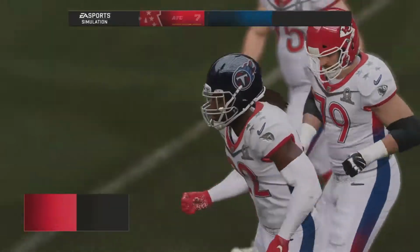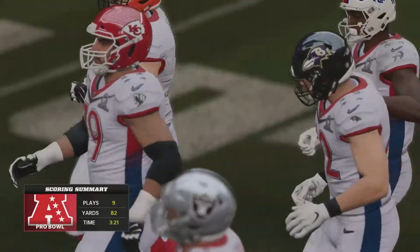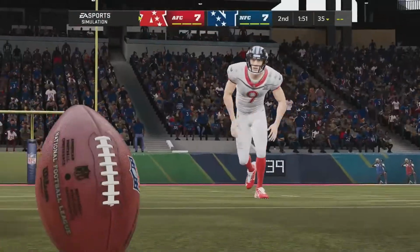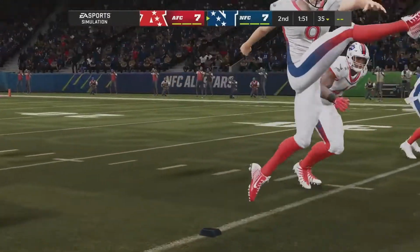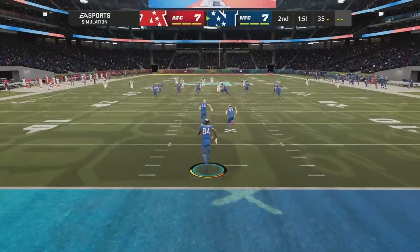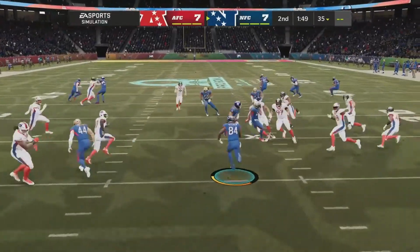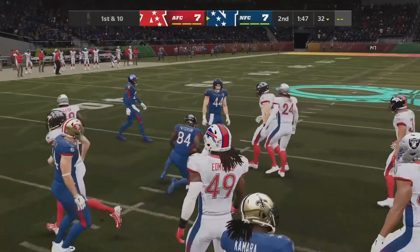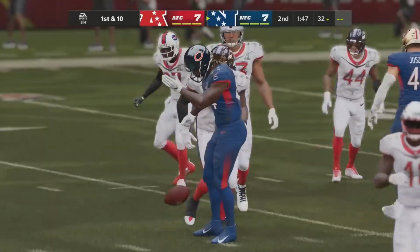Tucker with the extra point, and we are tied here in the second quarter. That time a 9-play drive, so all even at 7 now as they kick it away. And it ends with an AFC touchdown. Cordero Patterson to return it, bringing it out of the end zone. A solid return, pretty good field position. They'll start at the 32.